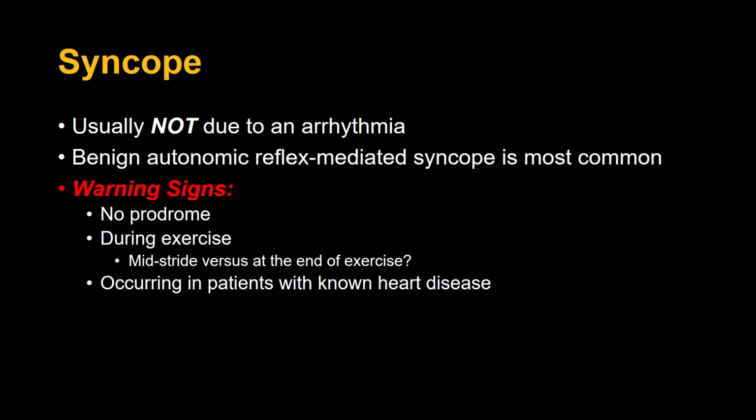Things that make me worried for a possible arrhythmia being related to syncope: if there's no prodrome, so no preceding dizziness or anything, then that's definitely a huge warning sign to me. I didn't list it here, but if someone's describing that they feel like a fast heart rhythm and then suddenly they don't remember what happened, that's also probably a worrisome sign. Though you would have to also tease out, were you feeling dizzy? What were you doing at the time? All of those sorts of things.